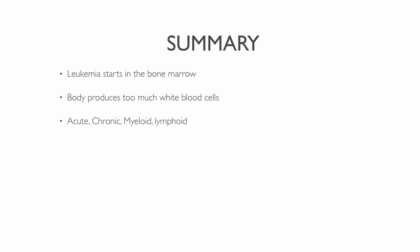Today you learned that leukemia is cancer of the blood cells. Blood cancer starts in the bone marrow, the soft tissue inside most bones. Bone marrow is where the body makes blood cells. When you have leukemia, your body produces more white blood cells than it needs. Over time, leukemia cells can crowd out the healthy blood cells. Experts group leukemia by how fast it develops and the type of blood cells involved, usually myeloid or lymphoid.